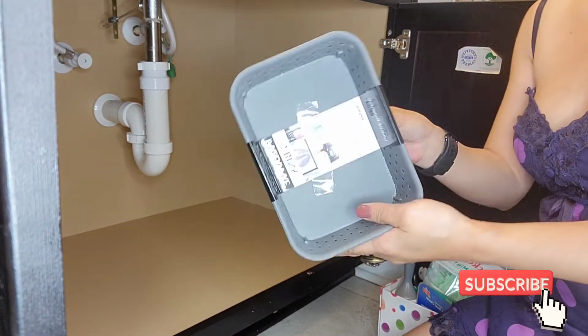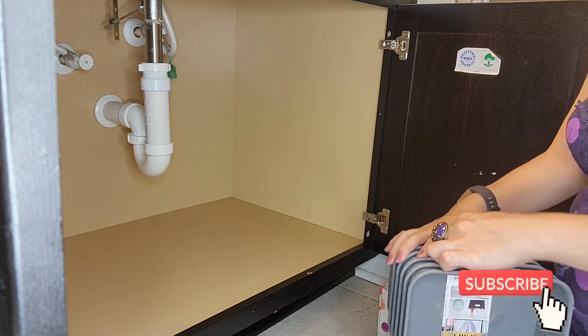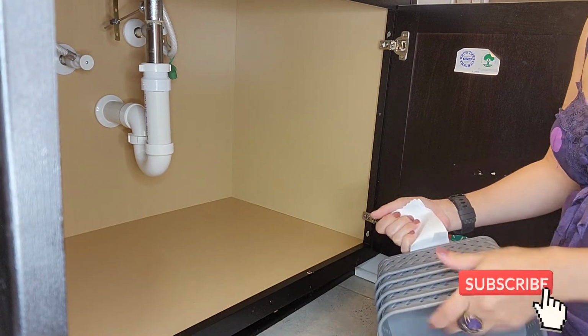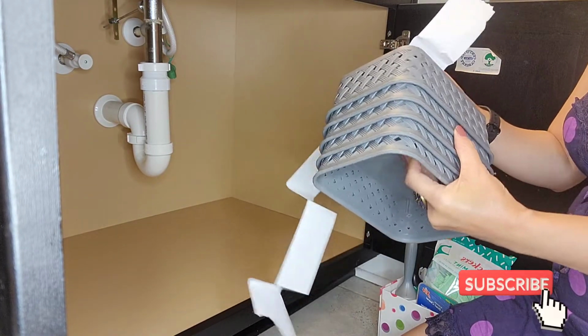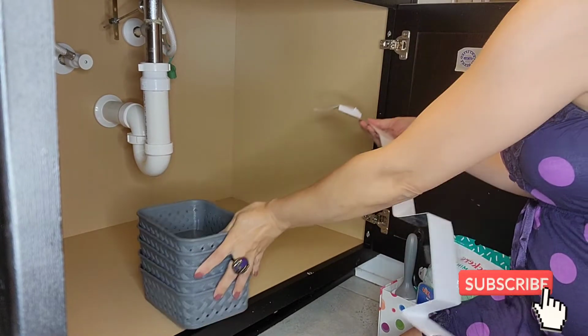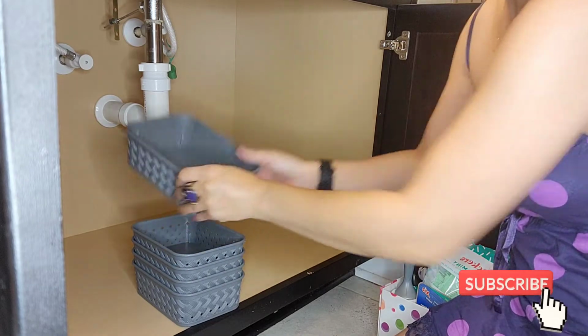Now that the surface area is nice and clean, I'm going to go ahead and take apart these bins that I got from Home Goods. And what I'm going to do here is start placing them on the surface, just to see how it would look. Once I do that, I'm going to start putting the items into categories and group them together so each place has a home.